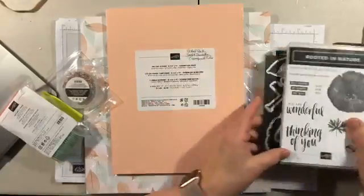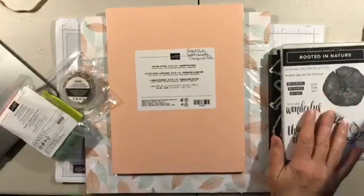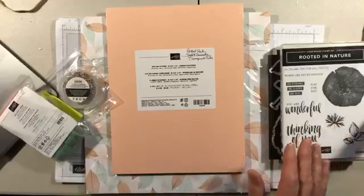So that's the stamp and die set, and that is going to come bundled in wood or clear.